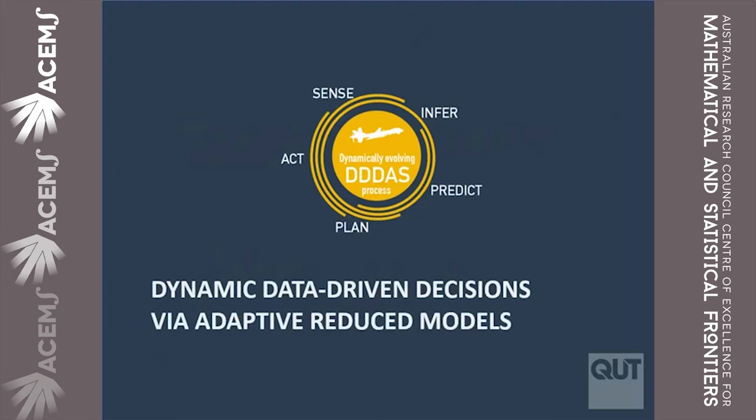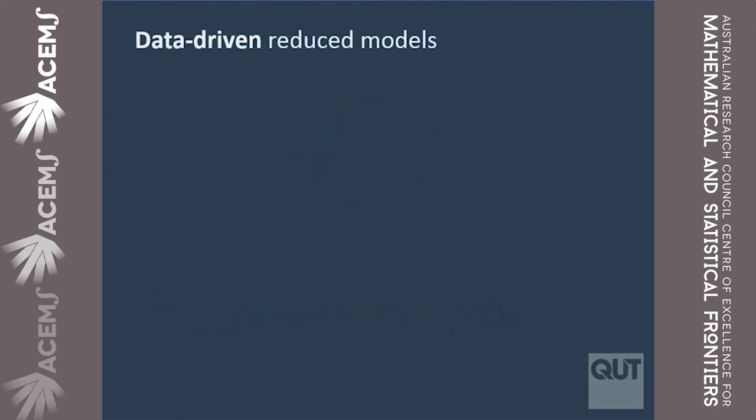So this is where we now move to thinking about dynamic data-driven decisions via adaptive reduced models. So breaking away from just this classical build the model and then use it, and thinking about how we can use the data not just to drive the decisions, but also to adapt the models, which in turn will help us to drive better decisions. And so again, we're going to be thinking about this whole flow of sense, infer, predict, plan, and act, not just as one cycles through, but as something that's really continually evolving and going on as our system executes.